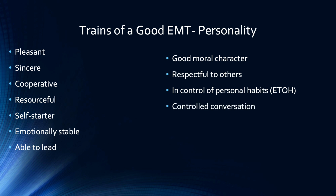Be able to control your conversation. I promise you there will be patients and bystanders and family members that are going to test your patience. There are going to be situations where you are going to want to tell people things that are not professional and things that we should not say. You need to be able to control that.